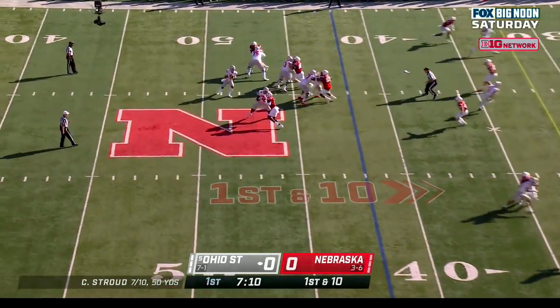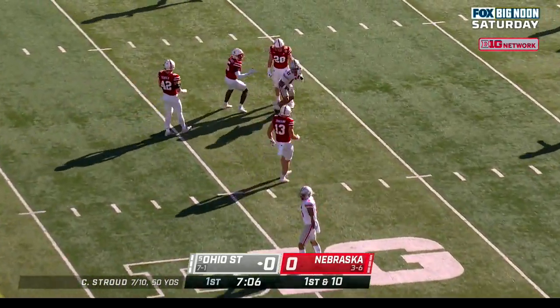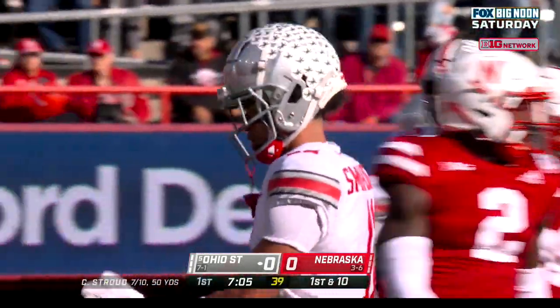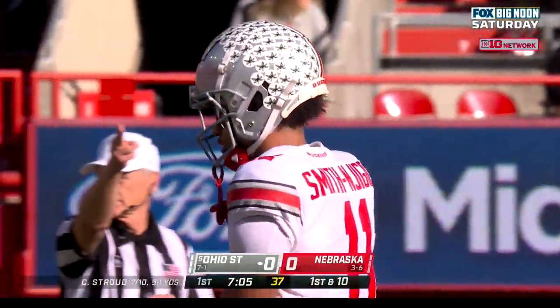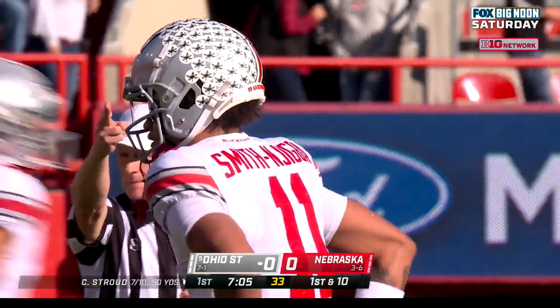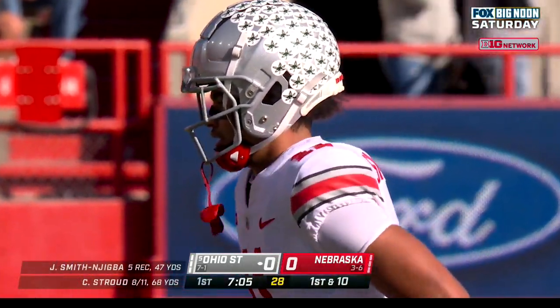Play fake. Stroud steps up in the pocket, throws, and caught by Smith-Njigba once again. This kid is really starting to find his rhythm. He's had back-to-back six-catch games against Indiana and Penn State. Had a career-high 7 catches as well as 2 TDs against Oregon in week 2.